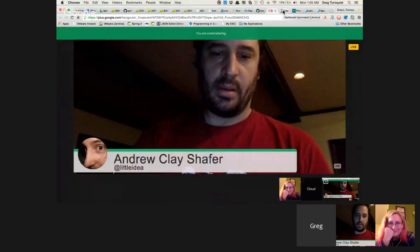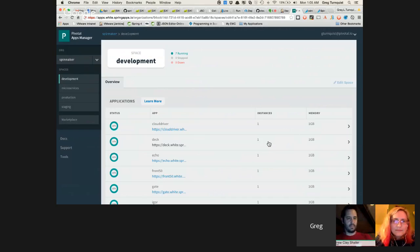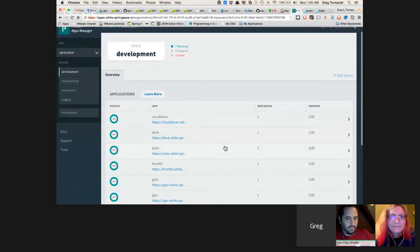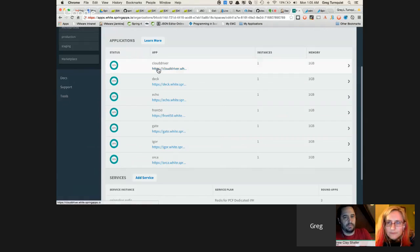All right. Let me put up a little screen share here. Can you see my little Jenkins screen here? In fact, I can. Okay. Well, here's where I've got it deployed here on Pivotal Cloud Foundry. These are all the different little components running. I'm not going to talk about everything that they do here.